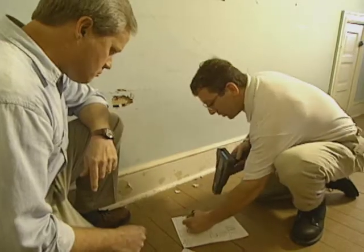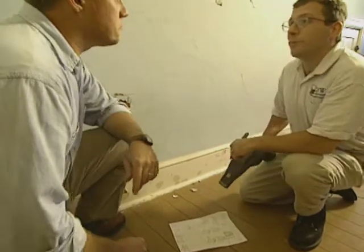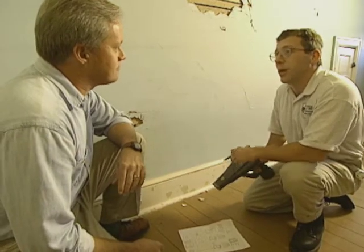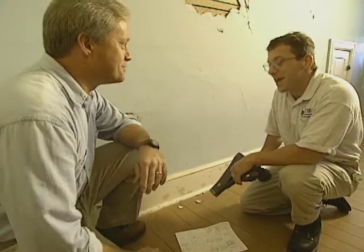I record it on my field sheets, all goes back to the office, ends up in a report, gives me a statistical blueprint of where there is or isn't lead paint in this property. Oh, I'm fairly technical there. Yeah, it's pretty technical stuff.